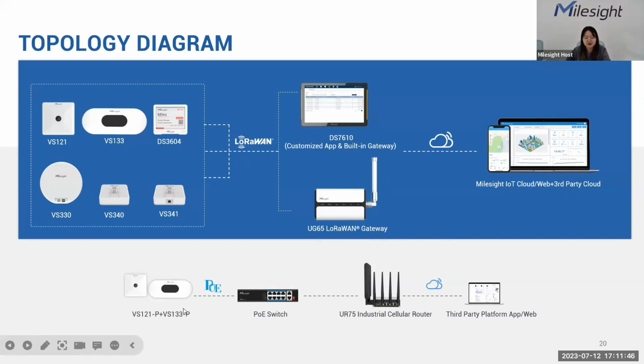Well, for the DHP products, the VS121-P and the VS133-P, you can combine these products with our routers together to realize an Ethernet transmission directly and to keep a connection at a stable level with the help of our industrial cellular routers there. And then the data can be forwarded to the third-party platforms or apps or webs you need.